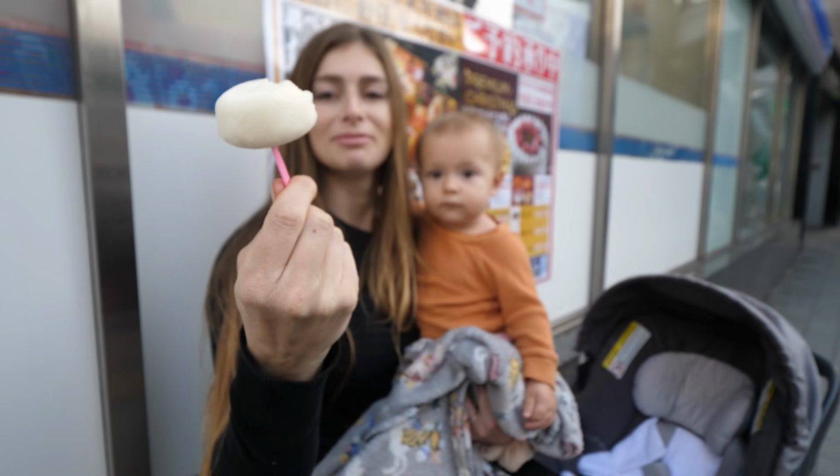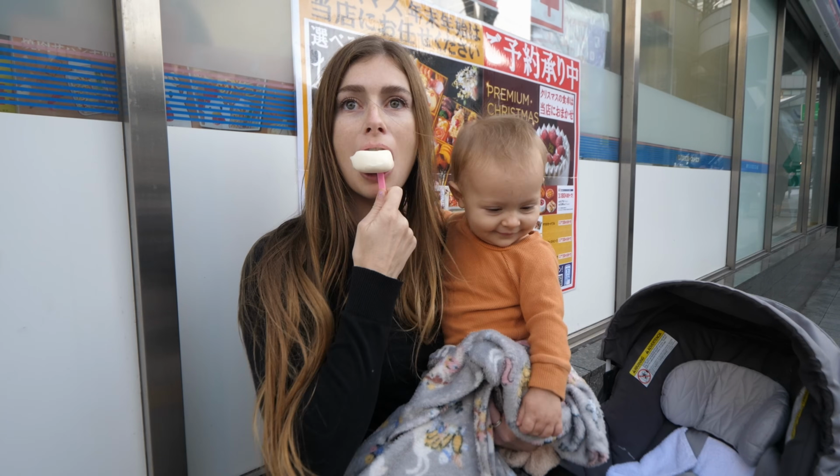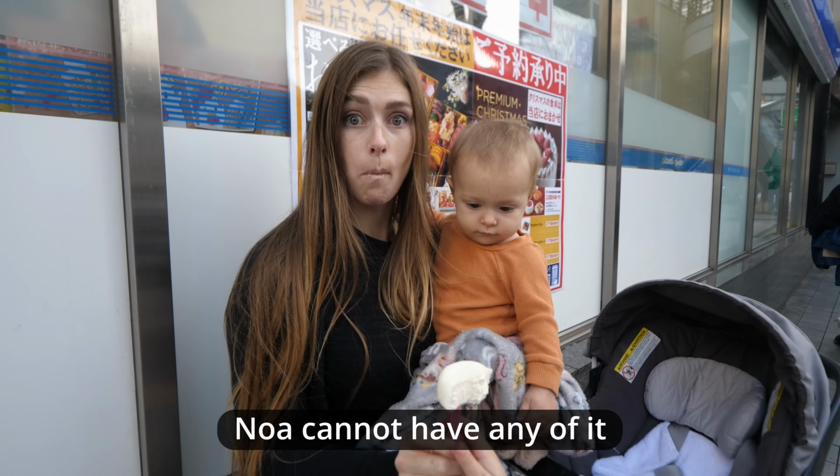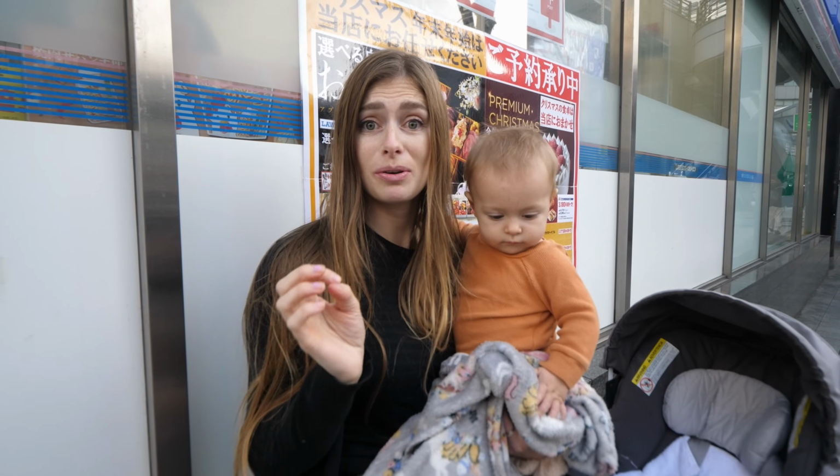Ooh. It looks like Cool Whip that's been frozen. It seems really fluffy. Vanilla ice cream. It's actually really good.